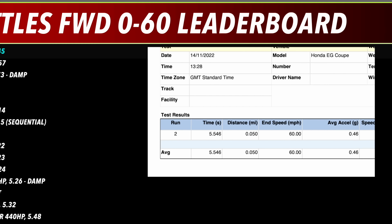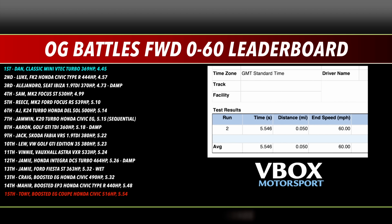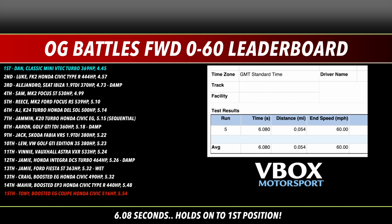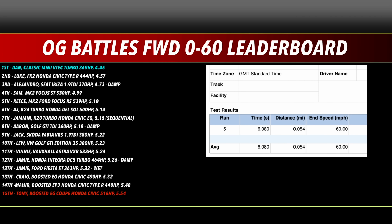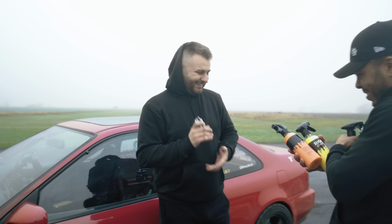Then taking a look over at the fastest 0 to 60 times achieved, once again, the EG just proves the slightly faster car, running a time of 5.54 seconds and drops into 15th position on the board. The Mini runs a best time of 6.08 seconds, however, holds onto first position on the leaderboard from a previous battle. And all rounds go to Tony and that killer EG.